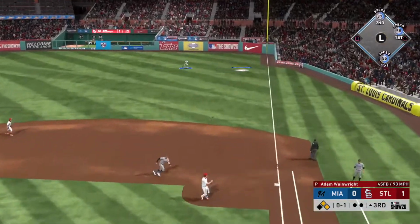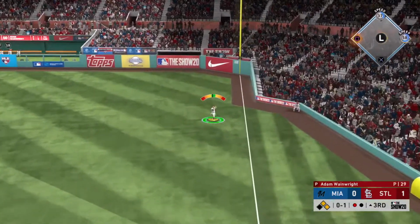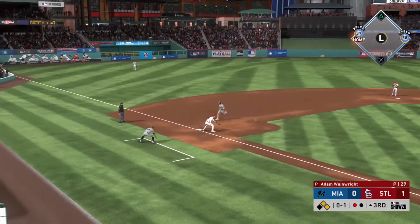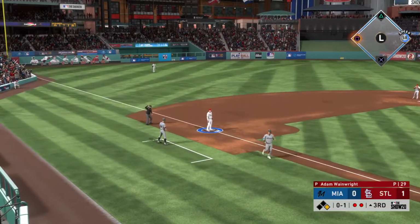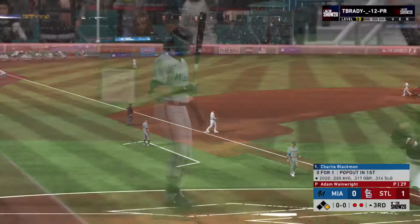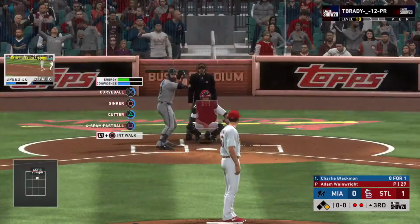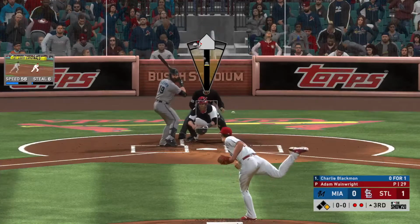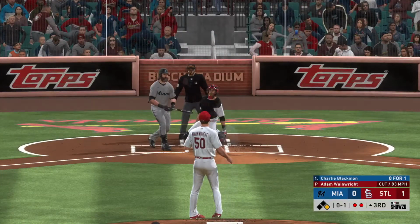Pitch swung on and hit in the air toward the line and right. Playable for Verdugo, and there's one gone. The tag, and they got him at third. It's a double play. Here's Charlie Blackmon now. So far 0 for 1 with a flyout. Fouled away.